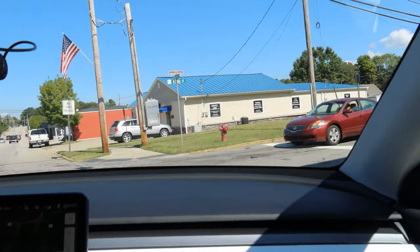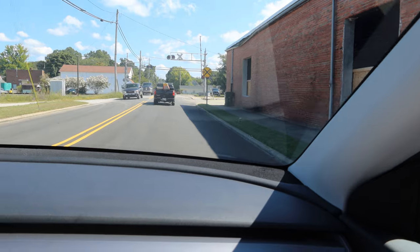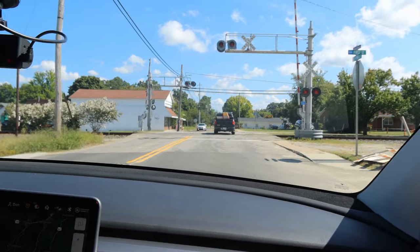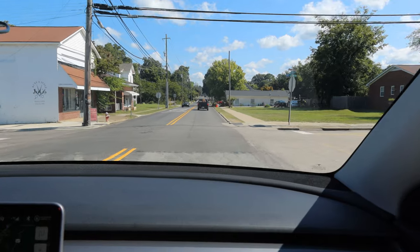Yeah, this is the historic district, which makes sense because we're downtown. Like in Fuquay, there's the more modern part of town and then the older part of town. There used to be a Piggly Wiggly. Here on the left was a butcher. I used to buy fresh meat there.